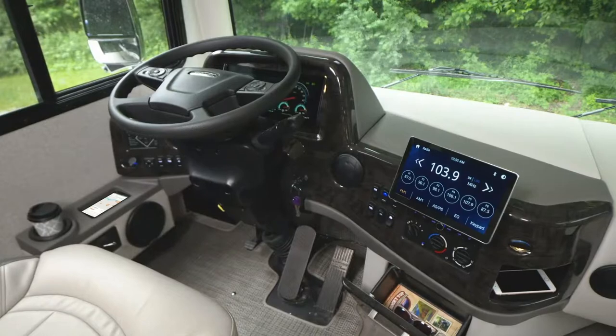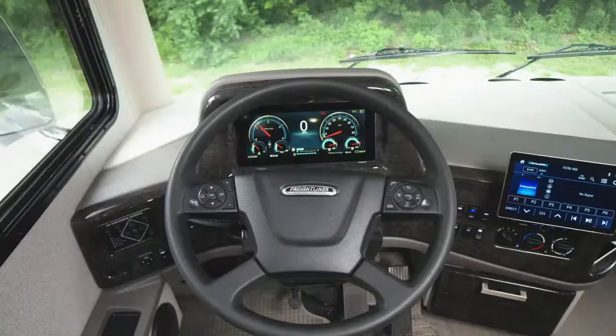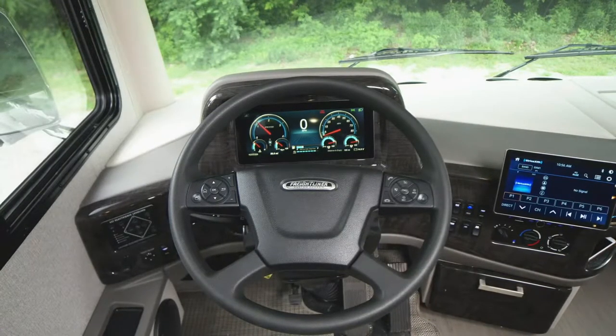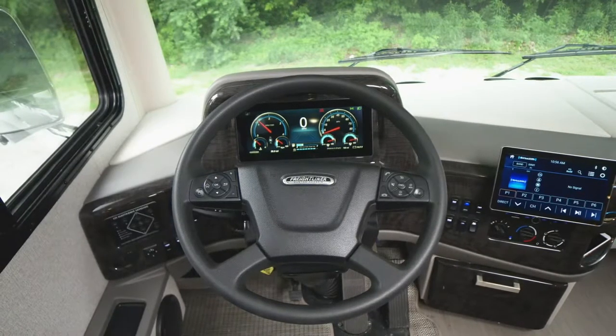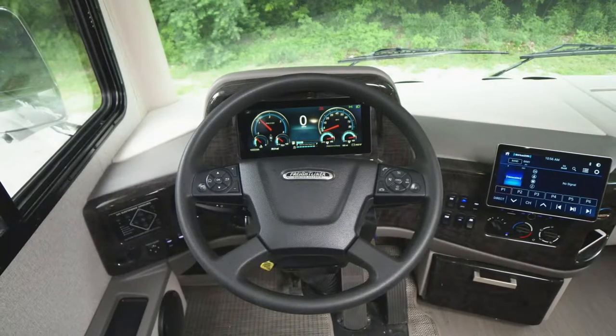Cup holder, place for your phone. Charging ports galore, USB ports. You do have 12-volt. Heated remote mirror, switches to turn on your mirror heat right here. You do have an emergency start. You do have a cap light, which I love. We'll show you where it points out when we walk outside.